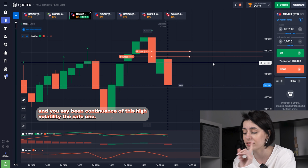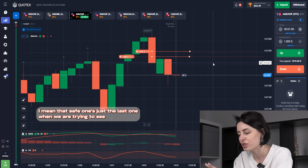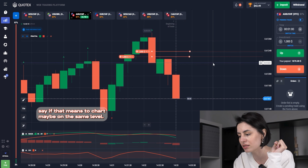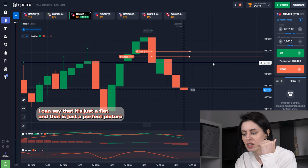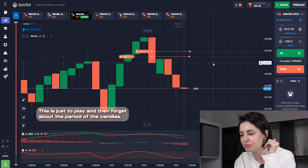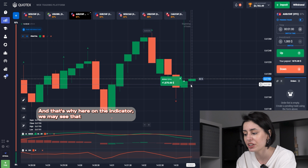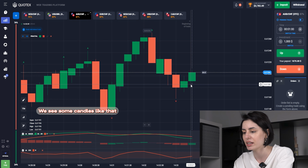So this is high volatility, not the safe one. I mean, that's safe and just the last one. When we are trying to see that it's opening and showing us a nice and clear direction, but while it is going like that, it is not safe. That means the chart may be on the same level. But in our case, right here, I cannot say that it's just flat, and this is just the perfect picture of this high volatility. Don't forget about the period of the candles. This is 15 second candles, and this is not the same as the 30 second. That's why here on the indicator we may see that it's like a flat, but on the chart, we see some candles like that.